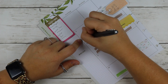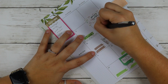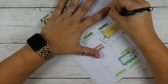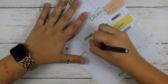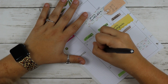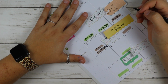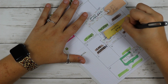So I kind of just went with a simple look for this month. I didn't go too heavy with the decorations, as you will see. I did do some off camera, but you won't see that. I totally forgot to do the boxes that aren't in the month when I was planning this out, you can see my little hair. So I went back later and I did that. I just decorated those boxes up top with some of the leaves and the floral that I found in the sticker book.